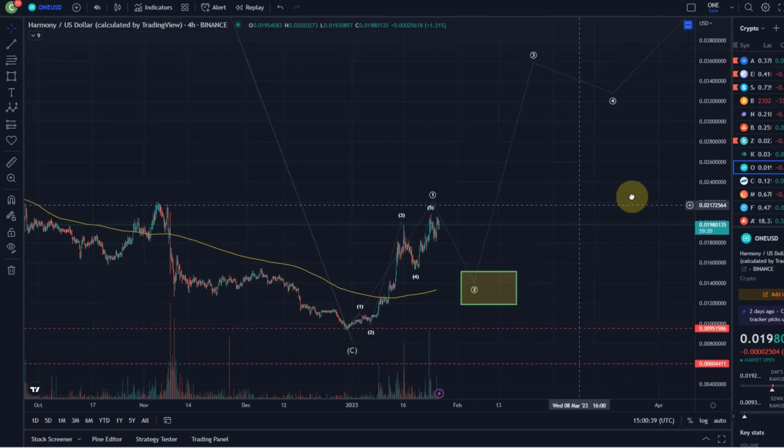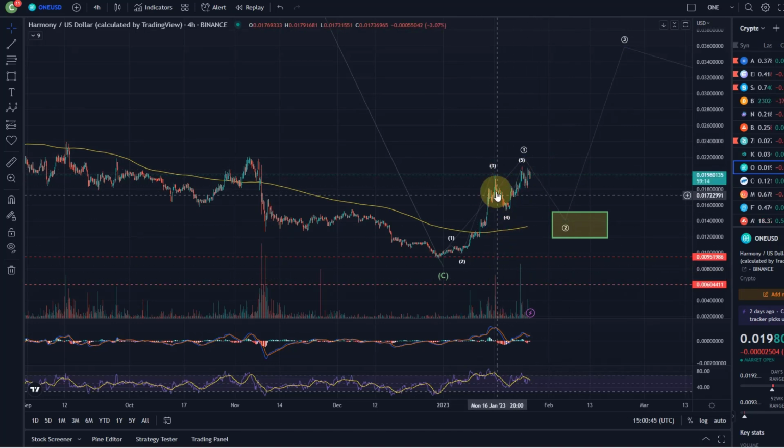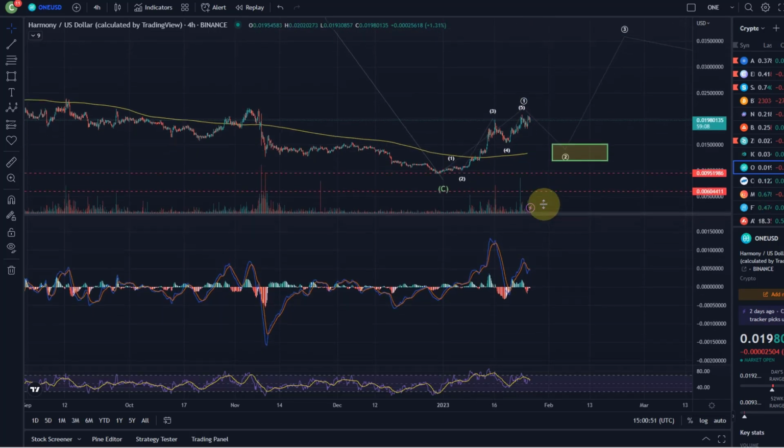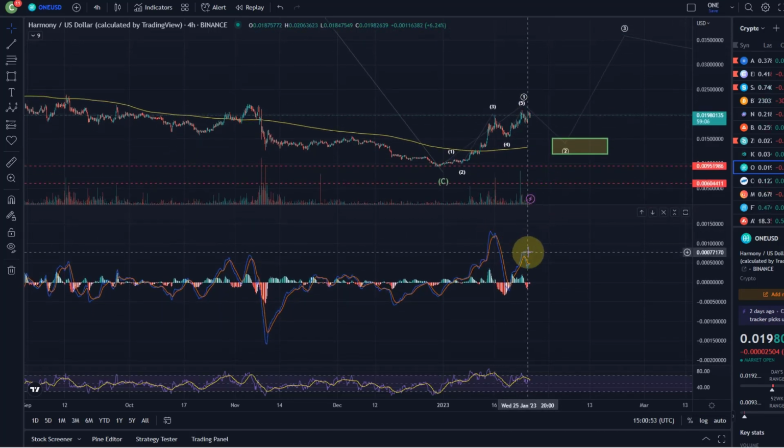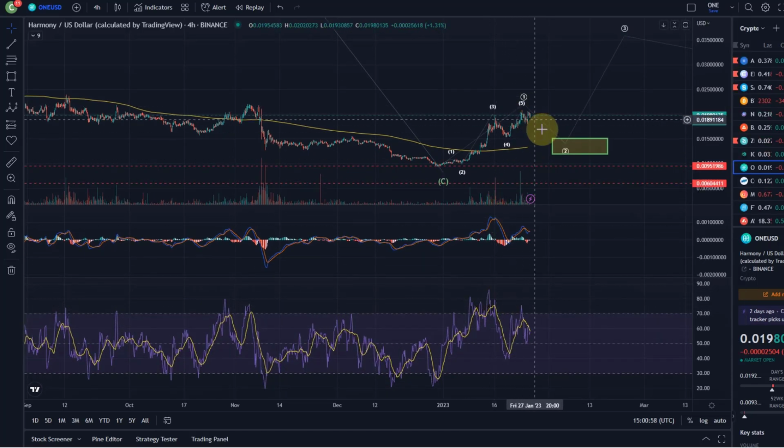So what are the initial signals that we might be coming down here? First of all, we see a bearish divergence between the wave 3 top and the wave 5 top, which often happens in a wave 5. You see here a bearish divergence on the 4-hour chart, very clear on the MACD and on the RSI, indicating we could get this pullback soon.